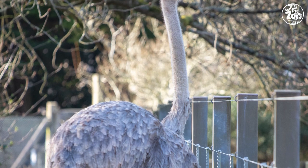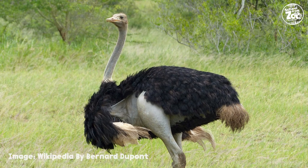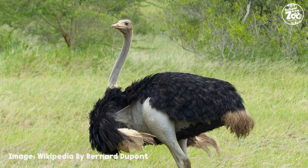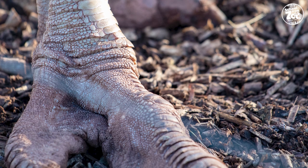Now, you're right, you can tell Maisie's a girl, not just because of her name, okay, but because she's got grey feathers, okay? The male ostrich, when they're grown up, have got amazing black and white feathers, okay, but Maisie is definitely a girl. And ostriches are brilliant to watch, okay? They blink sideways, so you can actually see them blink sideways, and they've only got two toes on each foot.